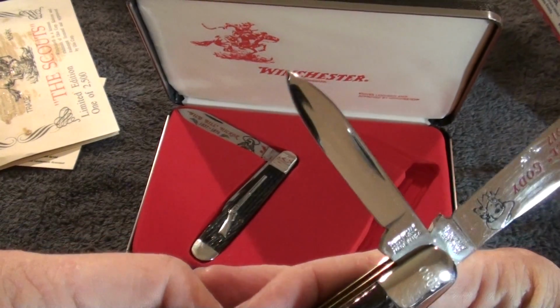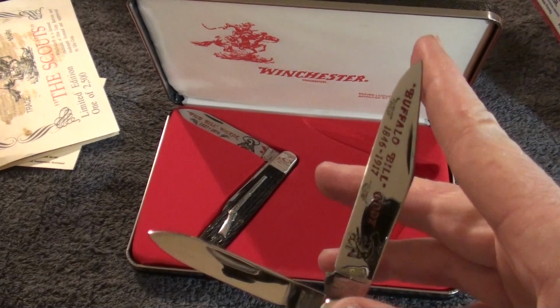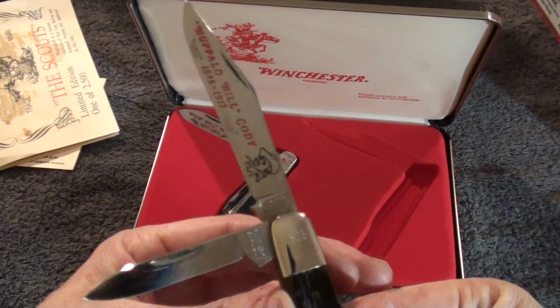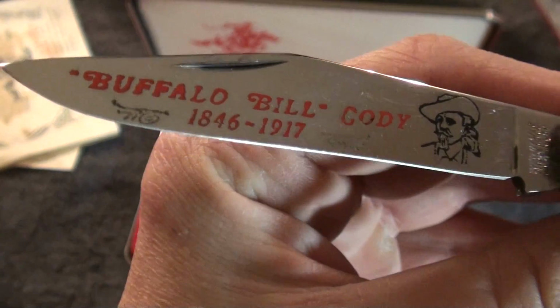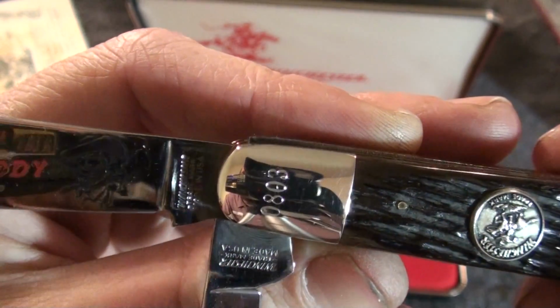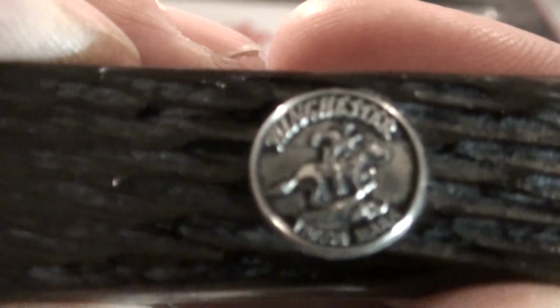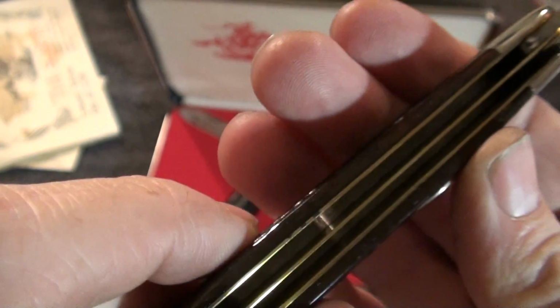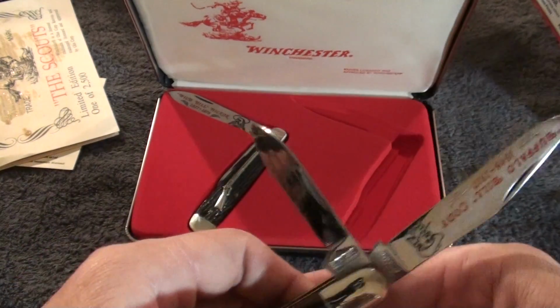So that's part of the reason, just in case any of you were ever wondering that. Both knives have a nice pen blade. One has the drop point or Bowie type point, and then the other one's got a spay blade to it. This one has the Wild Bill Cody, or Buffalo Bill Cody, from 1846 to 1917. And let's see if I could zoom in on this here. And there's that Winchester shield trademark. Pretty cool. And these are very, very nice, guys. Very big handles.